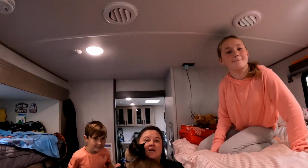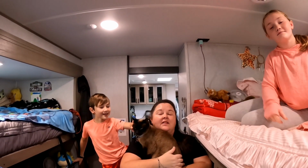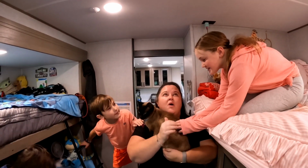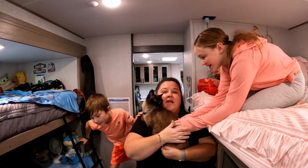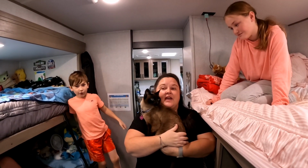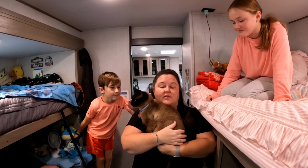So when we would boondock, Mark and I would get a lot of air in our room, and the kids wouldn't. They would be back here roasting. So we probably need to add a fan to it and a hood because we haven't done that kind of stuff yet. But it's nice that they have more circulation in their room than they had before.